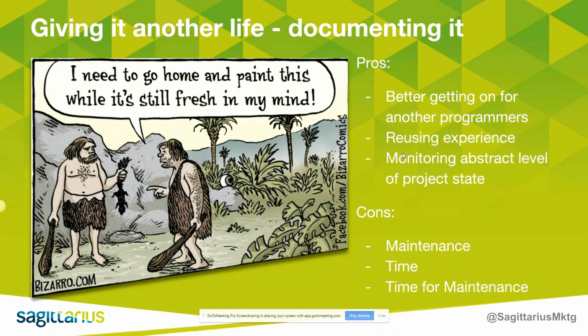And if the documentation is up to date and well maintained, we can see our project state at any time. Meaning that we can understand what stage the project is at, instead of looking into sources and trying to understand how it is organized, which is sometimes just impossible. We can look at some documentation and understand what is going on.